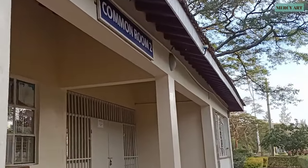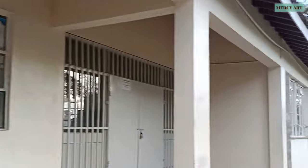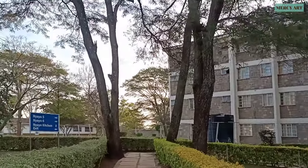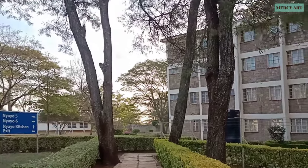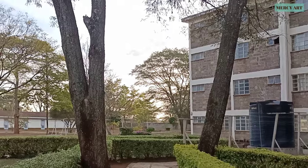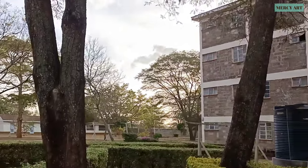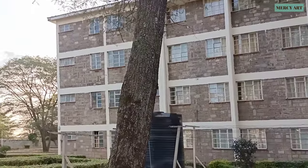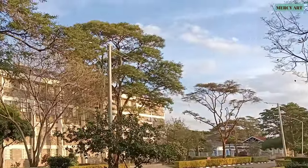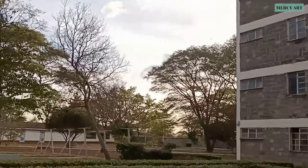This is the common room. Now, in the common room, you can actually come and watch anything that you want. We have a very big television there. You can watch soccer. Those people who love soap operas, well, for you to find out. I don't know which hostel this is. There are quite many. You can see there's another one. As I told you earlier on, I'm just showing a glimpse of how things are here.